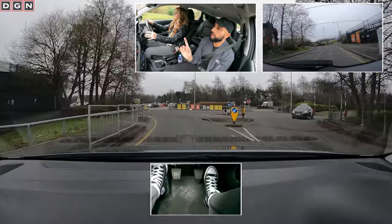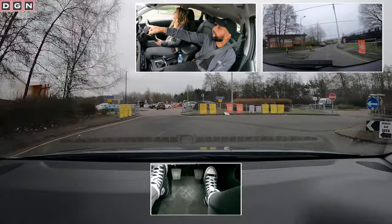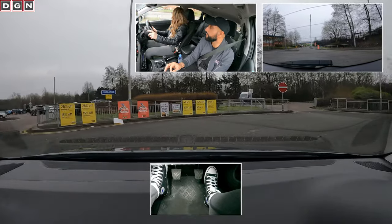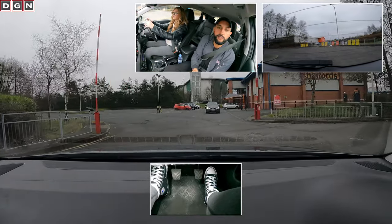Start braking. Is it safe? Yeah. It's a really small roundabout. Go around it. Off the gas, off the gas. And turn left into here. Signal left. That's it. And drive to the left here.